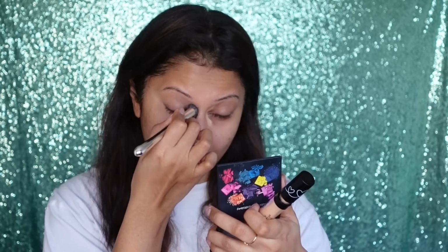Super soft. It's almost like a velvety serum finish. Guys, just pick this one up. Please pick this one up, and boom, done. Can you see that? Blends like a dream. I don't even have to go extra with my foundation. This is a proper match to me.